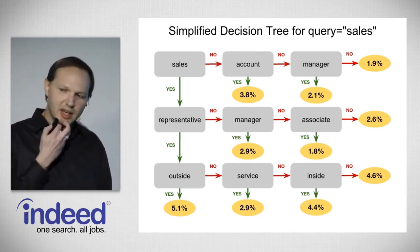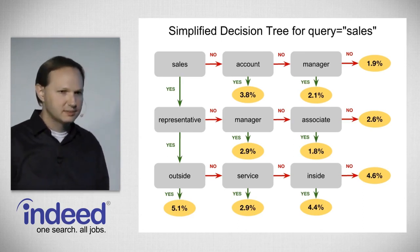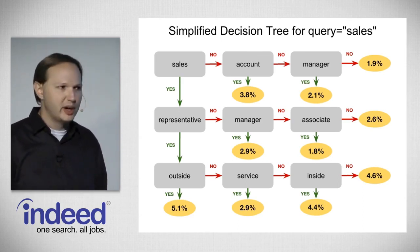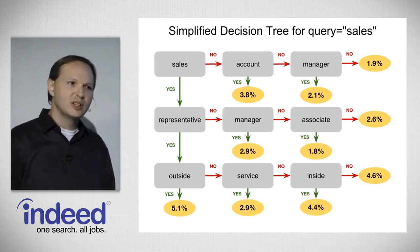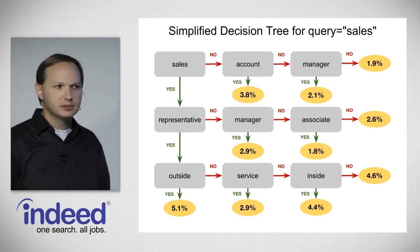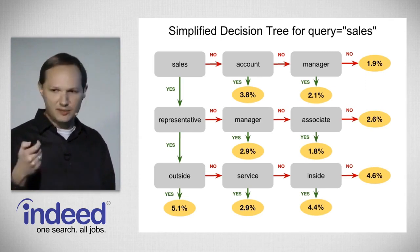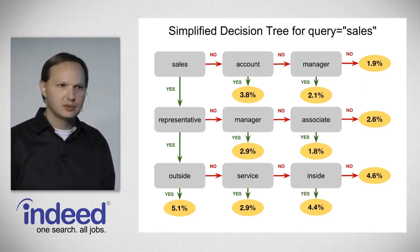Simplified decision tree for query equals sales. And I just looked at data for the query sales. This is the 10th most popular query on our site. And I only looked at what are the words that appeared in the job title. So to score a job for this query, you would start in the upper left, and you would ask yourself, does it have the word sales in the job title?